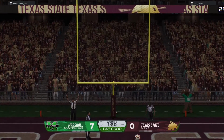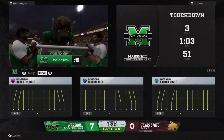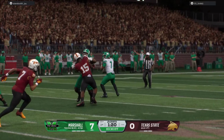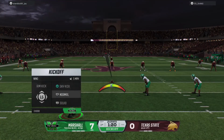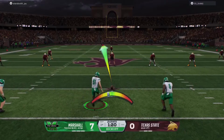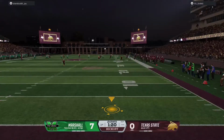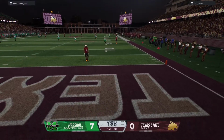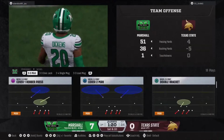He's a guy that can stretch the field. He can make DBs miss, and he's got speed. He's a generational talent. He's really helping out this offense. And there will be no return on this one as the ball bounds into the end zone.